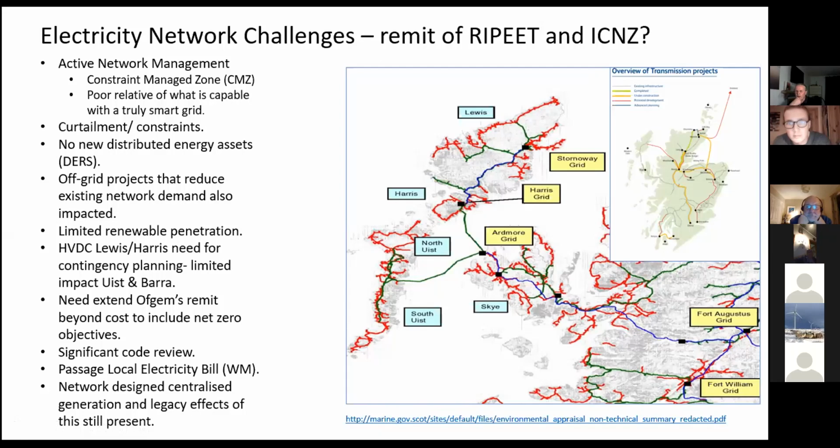We've got ongoing issues of curtailment and constraint, no new distributed energy assets. Off-grid projects that reduce existing network demand are also impacted. Limited renewable penetration, we've only got 33% here in Barra. Uncertainty for Lewis and Harris in terms of the HVDC link and the need for contingency planning. The need indeed to look at Ofgem's remit beyond cost to include net zero objectives. The need for a significant grid code review.